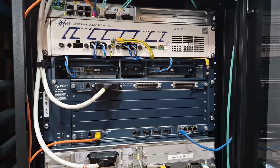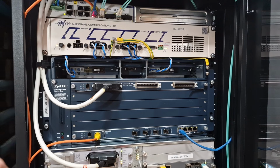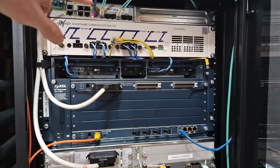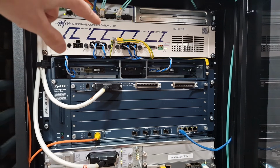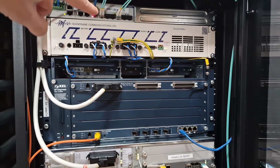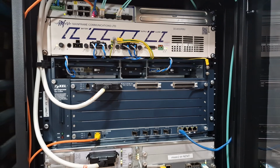So not much has changed in the Exchange cab really. Port 5 still goes down to the management, which is going via the unmanaged switch, which I'll show you in a minute. Port 6 is an alarm purely because the ZYXEL DSLAM is turned off. Port 1 is still our network to network interconnect, which is going off via the EGX chassis. And then port 4 is going off down to the Zhone.